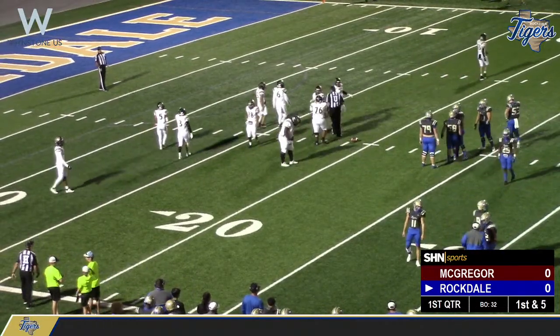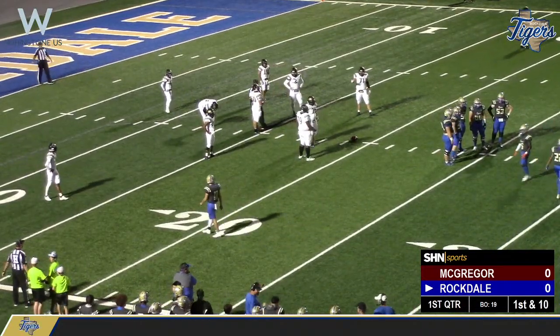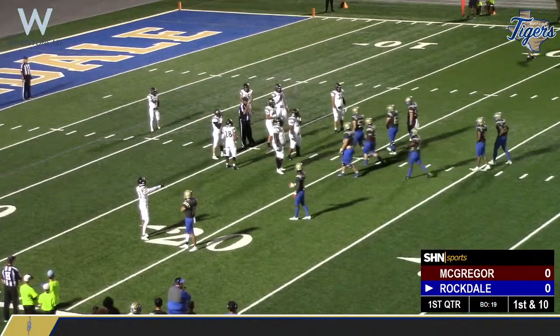And, of course, Davion can do so many things. He can catch the ball from the receiver position. He plays defense. You can put him at quarterback. You can put him at running back. Very important piece of this Rockdale Tiger football team.